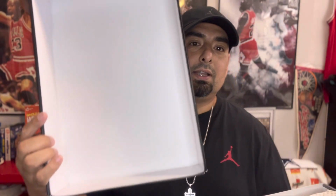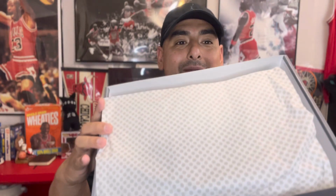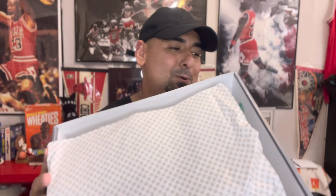So for all you legit checkers, this is what the box looks like inside. It says Jordan right there, and then it comes with this paper. So you already know, it's a Jordan 11. I know they didn't give us, like back in the day, there was a slide-out box. You had inserts and it was like Transformers trying to get your box. Those were cool, don't get me wrong. This is a little easier to get to.